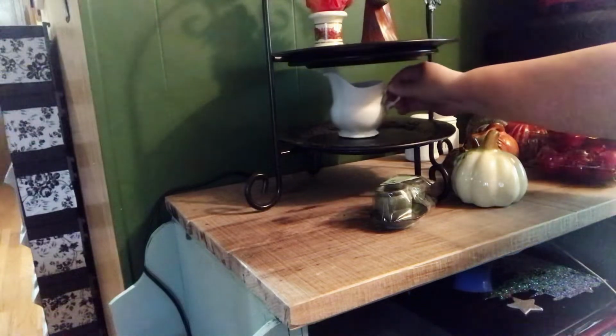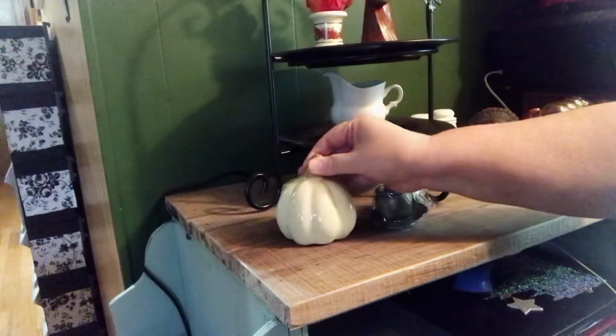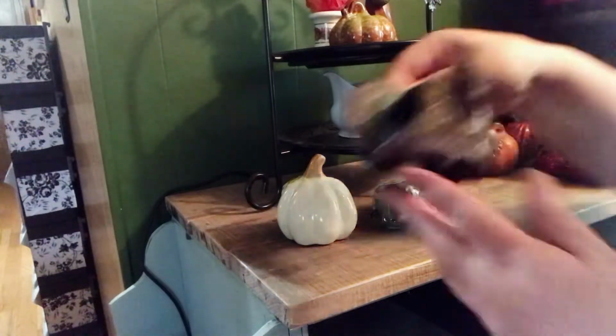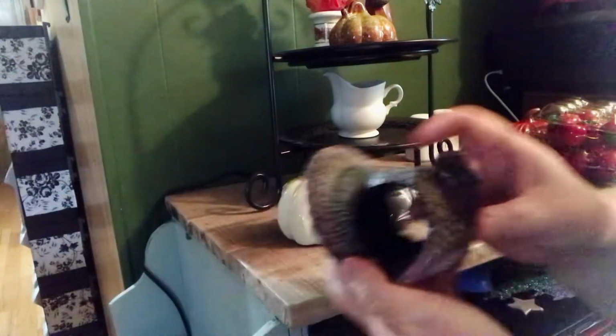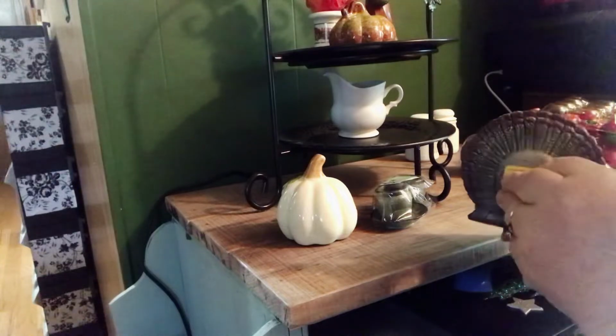I thrifted this little picture that I used a while back also. These pumpkins I got at Dollar Tree, and I just think they're so pretty. They're ceramic, and I thrifted this turkey for $1.49 at a different thrift store that we have in town, and I think he's rather handsome myself.